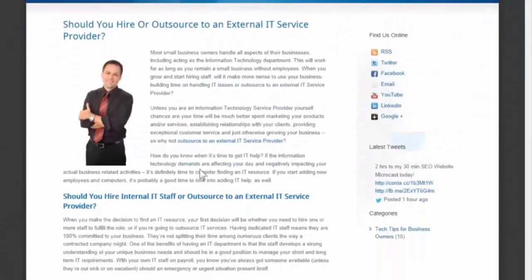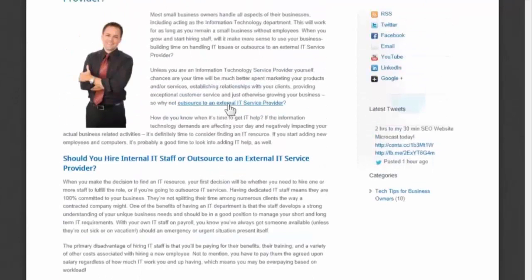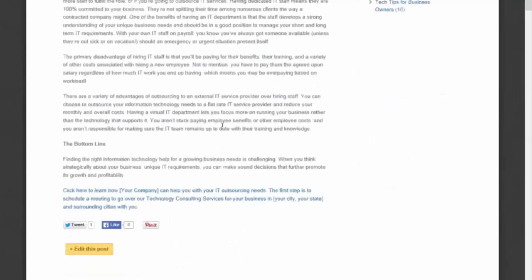So here's the page that just talks, an example of some of the blog posts here. And what I really want to focus on is to show you how each post is written from your target audience's perspective. So these are articles that are going to interest your target audience. Should you hire or outsource an external IT provider? And then guess what? Here's that deep linking. Guess where this link goes? It goes to a page within your site that can help them make a decision to engage with you.